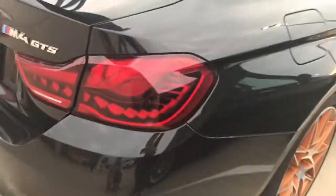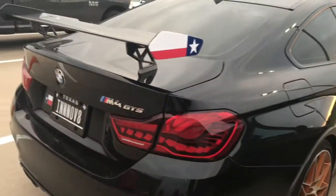And that cop already just pulled somebody over. Dude, that cop is bad, homie. Roll cage in the back. You can see over there. It has different taillights. GTS taillights.